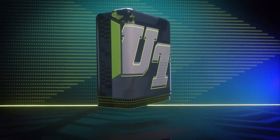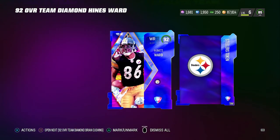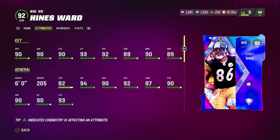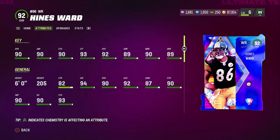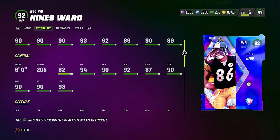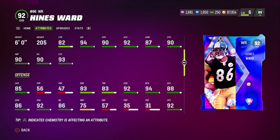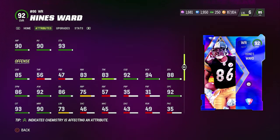All right. Getting close to the end here. We got Hines Ward for the Steelers. Six foot, 90 speed, 90 jumping, 90 catching, 93 catching in traffic, 92 spec catch, 89 short, 90 medium, 89 deep. He's a slot archetype. Okay. 94 agility and 82 strength. 92 change. 83 run blocking.